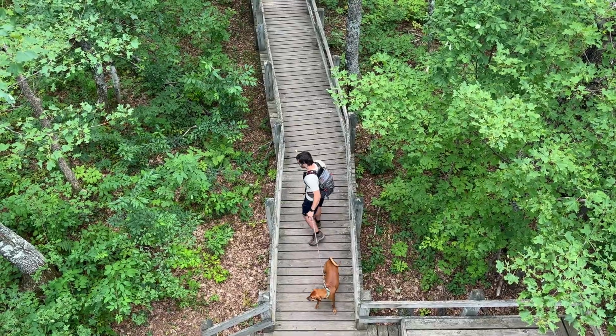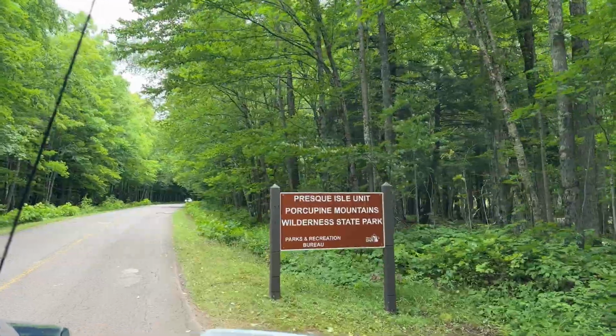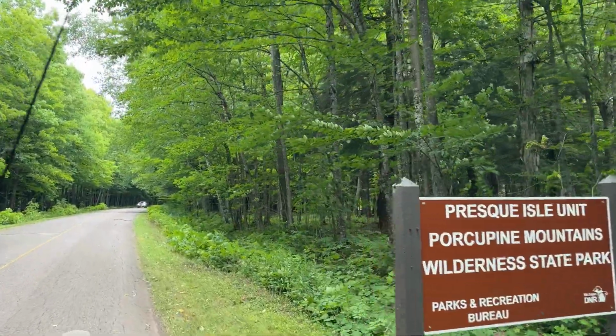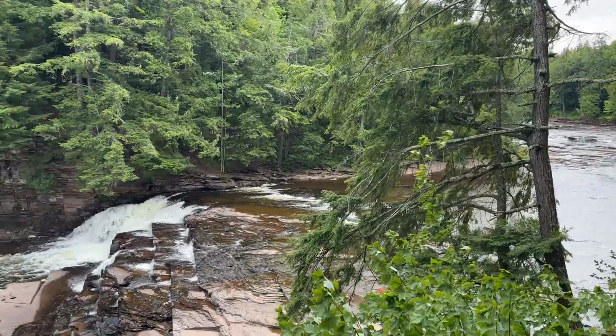Our third stop at the Porcupine Mountains region was the Presque Isle area, where we did some hiking along the river, saw several cascading waterfalls.